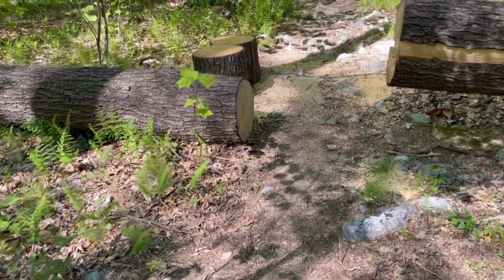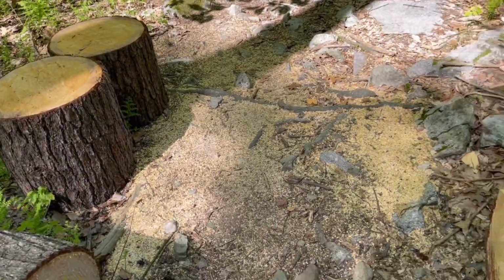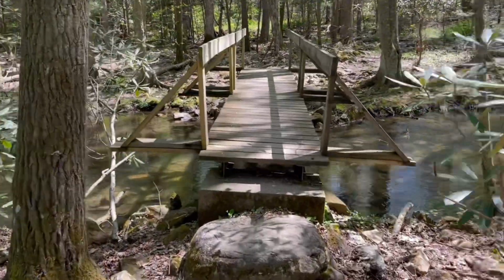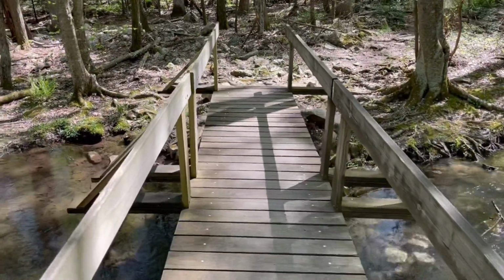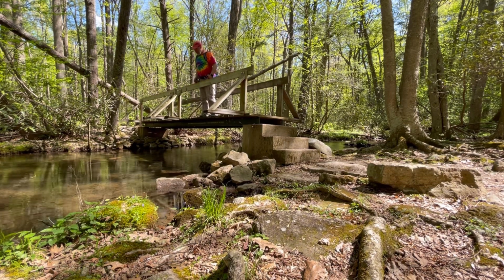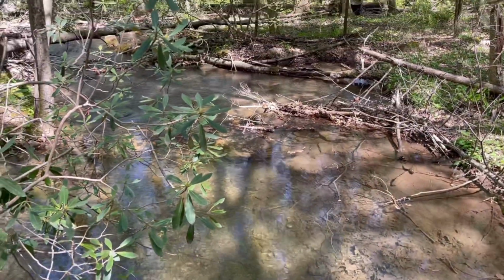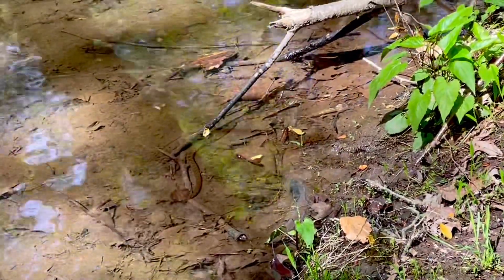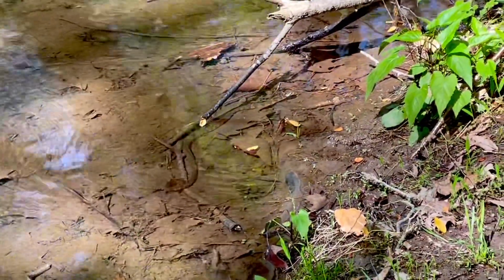Well, this is recent. As in, like, today or this weekend. There is some kind of water snake. I don't know what that is. Rattlesnakes don't usually go in the water. I don't know.